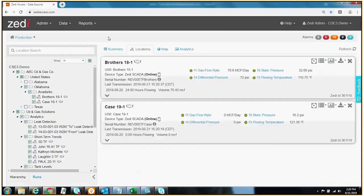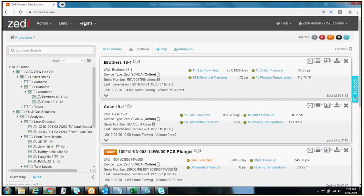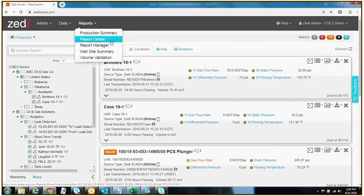We have reports. So reports is really the reports that we can create and provide for our users. The production summary will show you production numbers for all of your locations, all on one screen. Well site summary will once again show you a summary of all your locations summarized together. And volume validation is one that we use internally to create your gas volume statements.